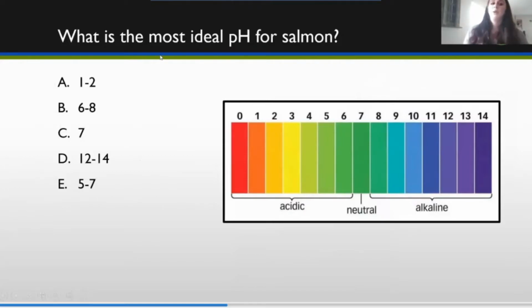So another really fun question is, what is the most ideal pH for salmon? You have A, 1 to 2, B, 6 to 8, C, 7, D, 12 to 14, or E, 5 to 7. So if you look upon the pH reader, I'll give you a minute to think about it. And when I say a minute, I mean more like 10 seconds, right?